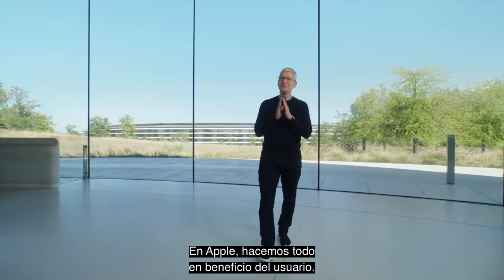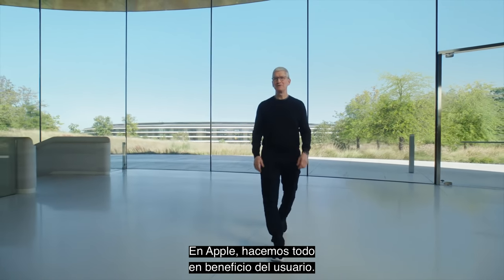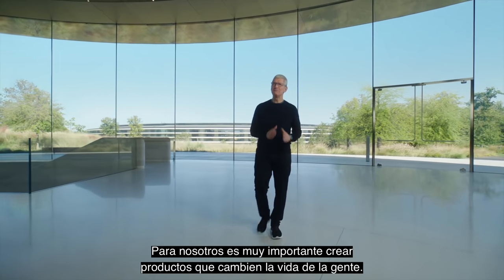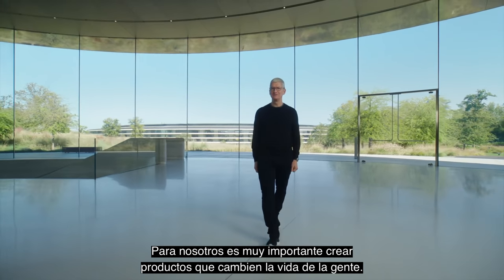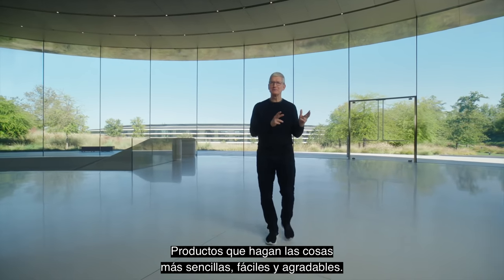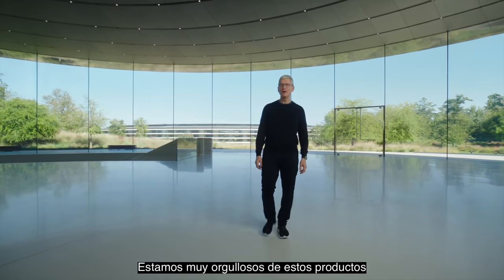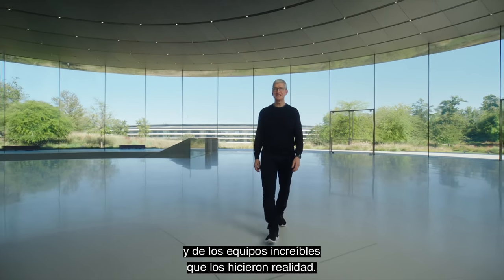At Apple, we put the user at the center of everything we do. It means so much to us to create products that make a difference in people's lives, products that make things simpler, easier, and more enjoyable. And we couldn't be more proud of these products and the amazing teams who made it all possible.